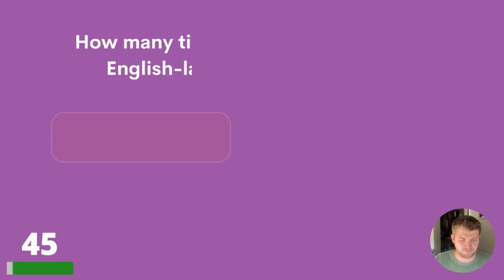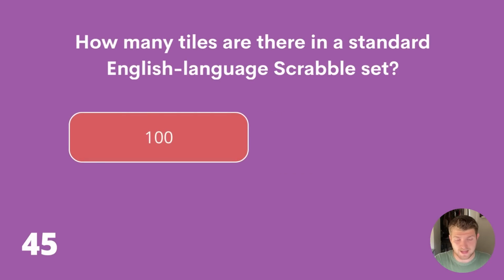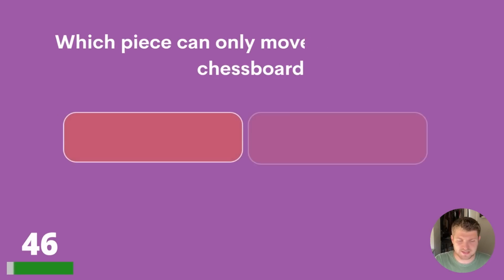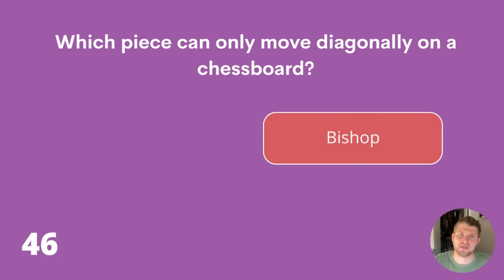Question 45. How many tiles are there in a standard English language Scrabble set? 100, 150, or 200? And the answer is 100 tiles. Five questions left, here's 46. Which piece can only move diagonally on a chessboard? Knight, bishop, or queen? The answer is bishop.